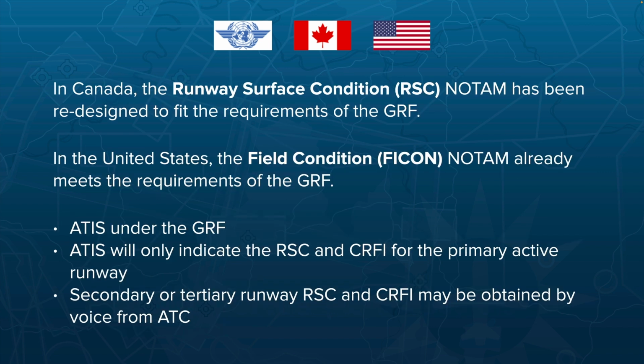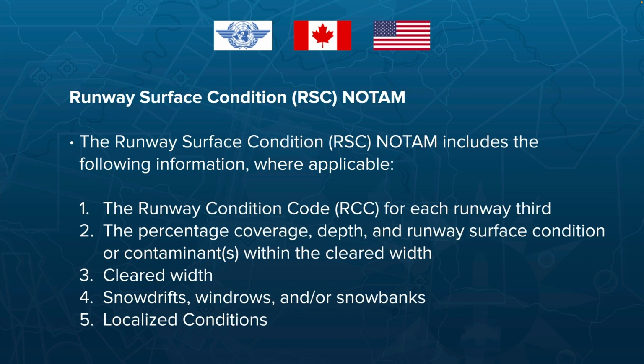So in Canada, the runway surface condition NOTAM has been redesigned to include those 6/6/6 numbers, which resembled the FICON condition reports that the United States was using, and that met the requirement of the global reporting format. So in the States, the global reporting format is FICON, and it's issued on the ATIS, and the ATIS will only indicate the runway surface condition for the primary active runway. The secondary or other runways may be obtained by voice from ATC, whereas the runway surface condition in Canada includes the following information where applicable. So where applicable is the important part here, because in Springbank it wasn't applicable, but in Regina it was.